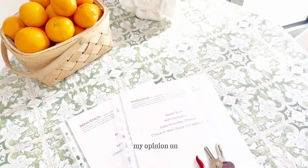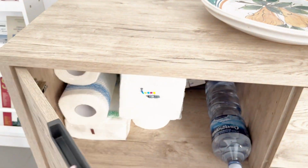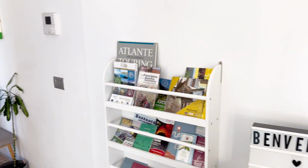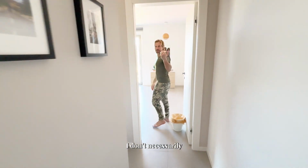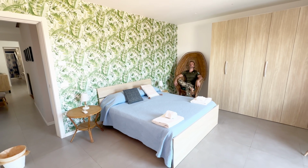Want to know my opinion on buying in Italy? Because it seems to be such a big topic here on social media because of the way the world is headed. I think it's a great place to eventually retire or to escape the madness of the world. But if you are looking for a moneymaker and you are an American, I don't necessarily recommend a rental in Italy. Oh, by the way, this is the master bedroom.